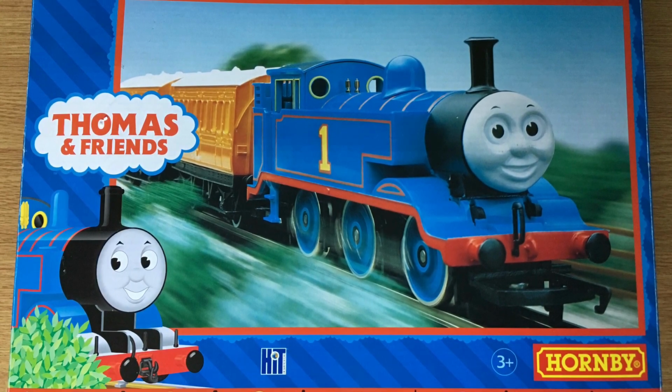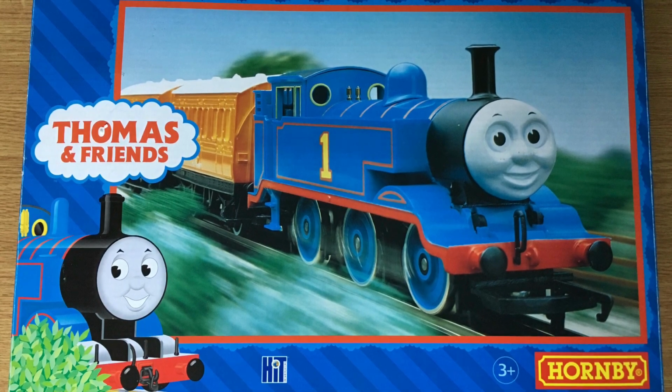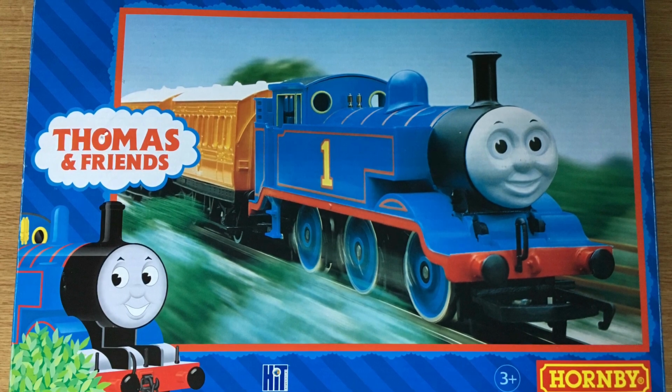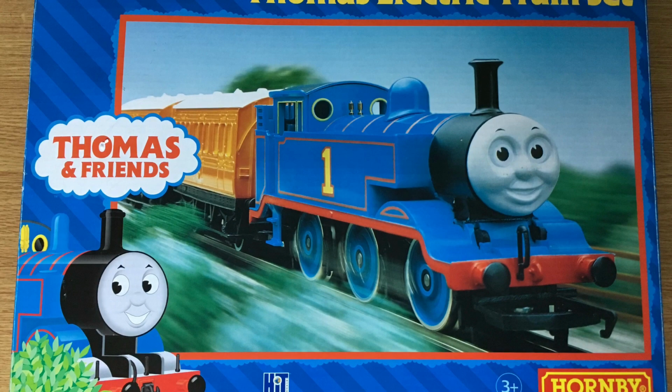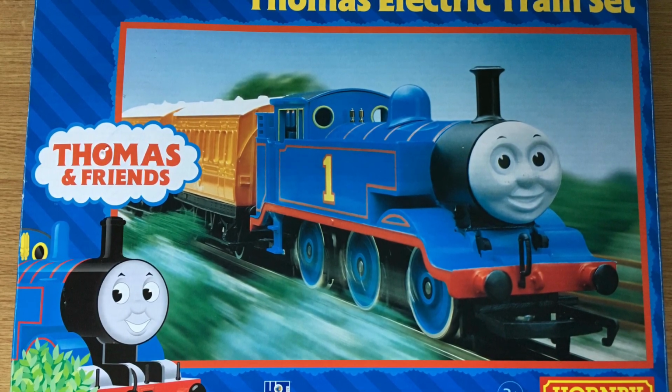So I've been ordering one or two things. I will show you these as they come in, but I was feeling nostalgic, and I thought, if I'm going to build a layout, you've got to have a Thomas the Tank Engine. But I wasn't going to buy the set new. So I went online on eBay and I bought this set for sort of 20 something pound, I think it was.